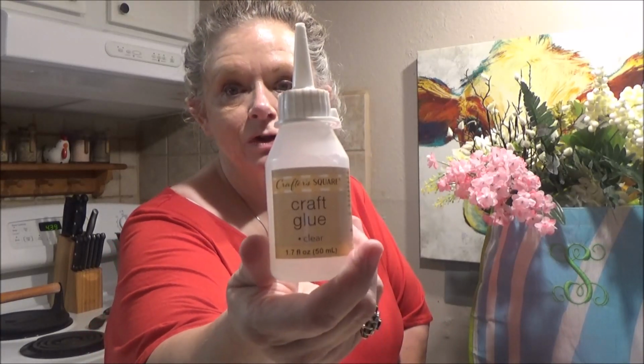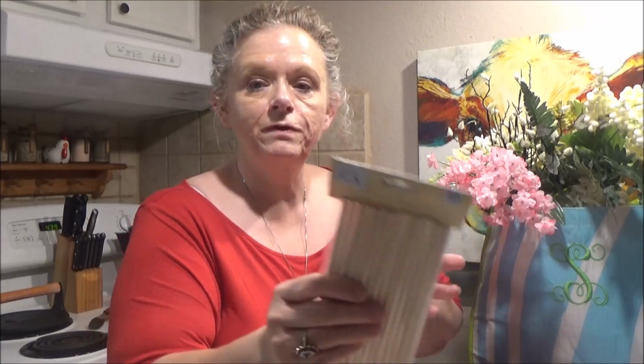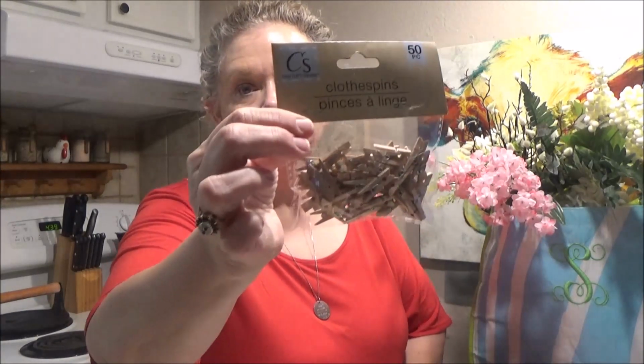Okay, and then I picked up some craft supplies. I got the Crafter Square 1.7 ounce craft glue and some of the wooden dowels. You get 15 of them. That's another Crafter Square. And then the little mini clothespins.